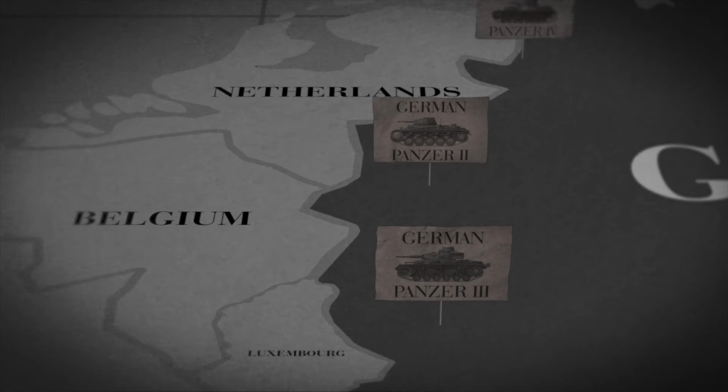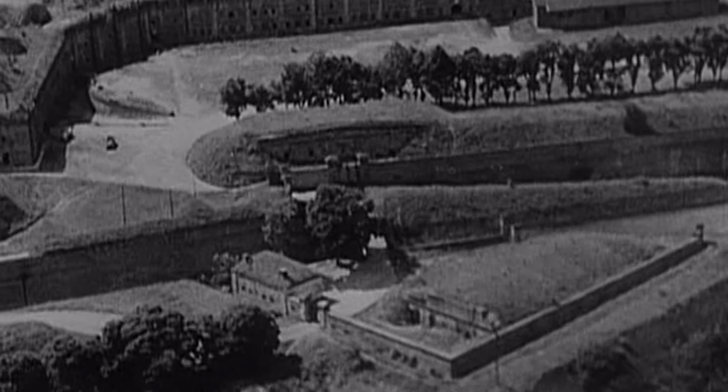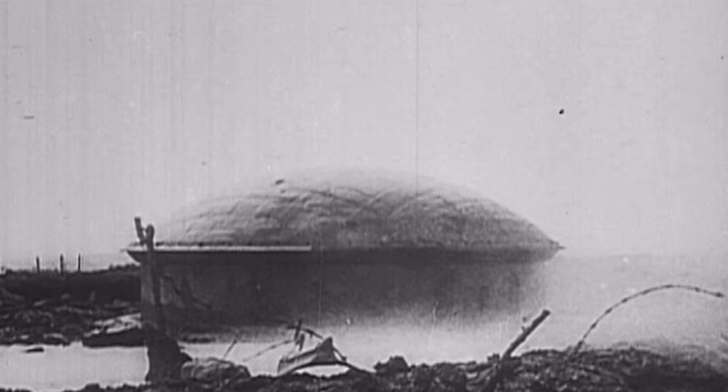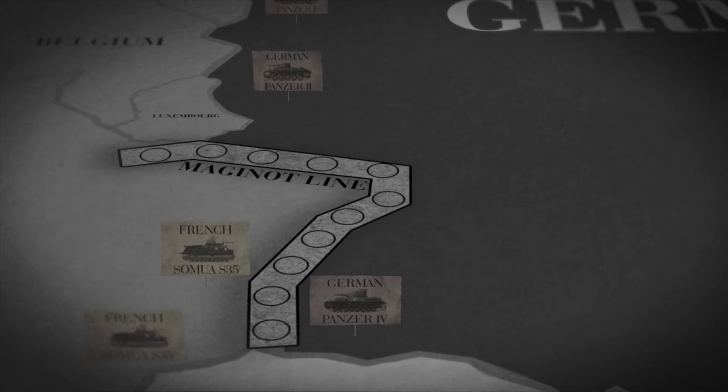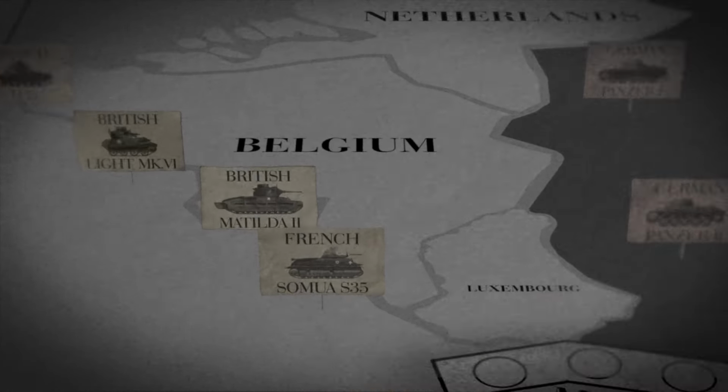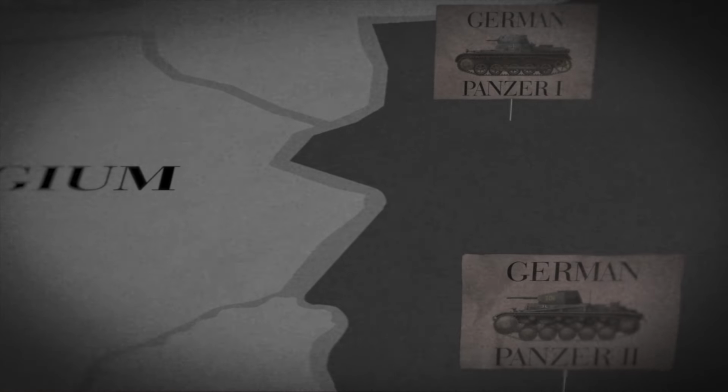But France has the Maginot Line, a line of fortifications standing against the borders of Switzerland, Germany, and Luxembourg, designed to deter a German invasion such as this. French soldiers position themselves along their Maginot Line, while the British Expeditionary Forces, the BEF, and the rest of the French Allied soldiers deployed themselves against the Belgium and Luxembourg borders. Because Belgium is neutral, the Allies cannot enter Belgium and prepare a defensive position.